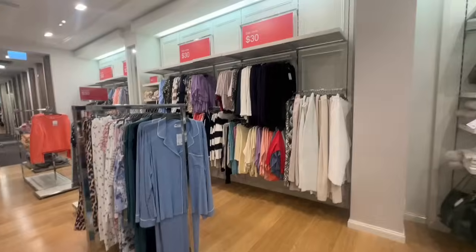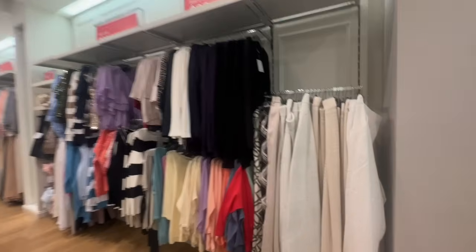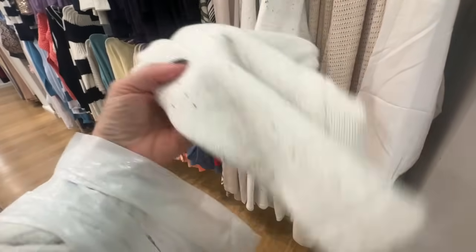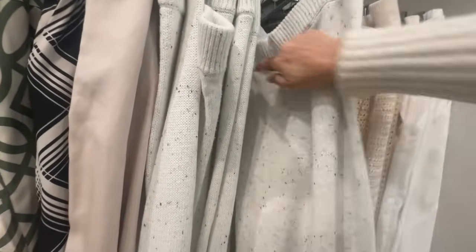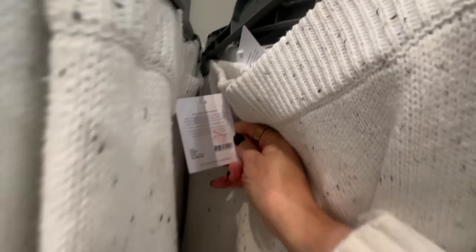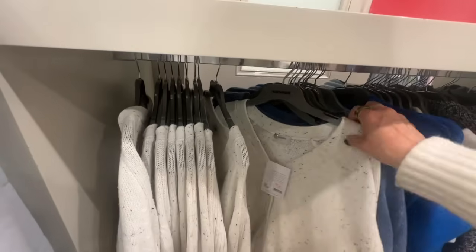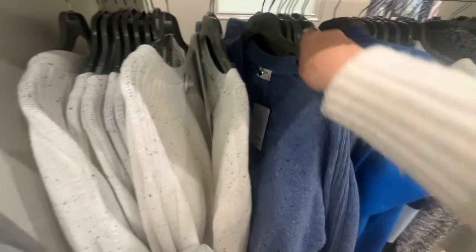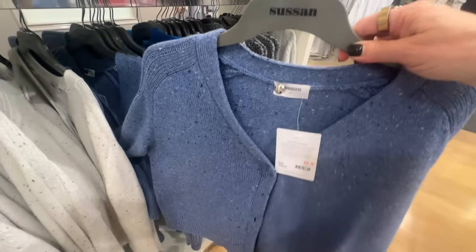There's lots of options in store, and of course I have to check out the 30% off back wall, because you know me, I love a bargain. And this particular outfit, or this particular pair of pants, was very similar to something that I'm seeing later at Seed, so stay tuned for that. And I really liked it in blue, but there were no matching pants left, unfortunately.